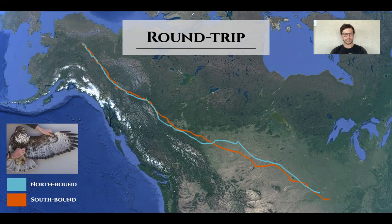For us in Kansas looking at red tails, that basically means that some of the really interesting birds in the winter that we see are coming back to the exact same territory year after year after year.